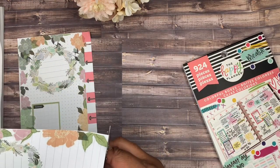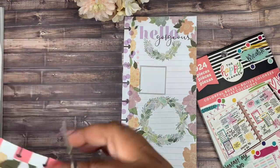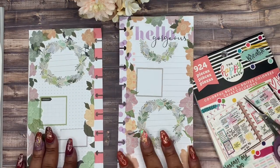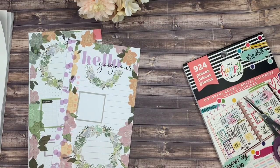So I cut this off because I kind of want to add some washi at the bottom. That's what I'm gonna do. I'm gonna keep on going with the flow.